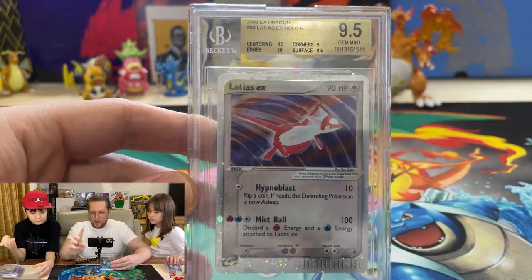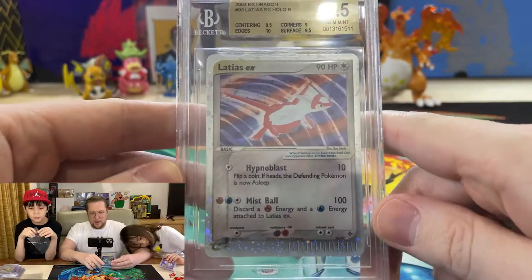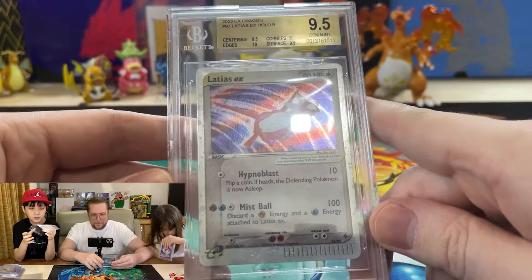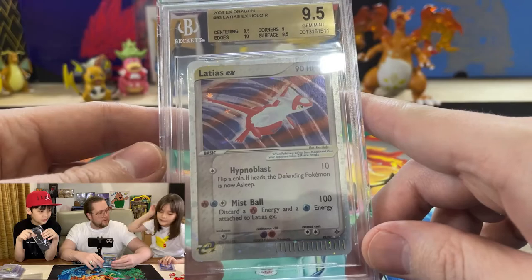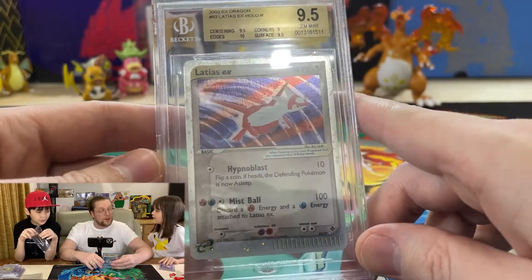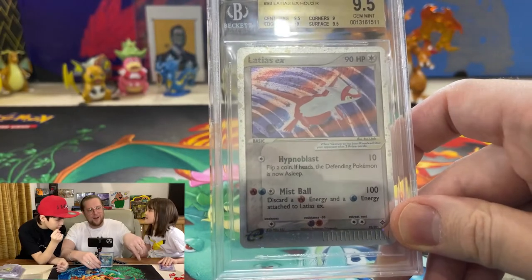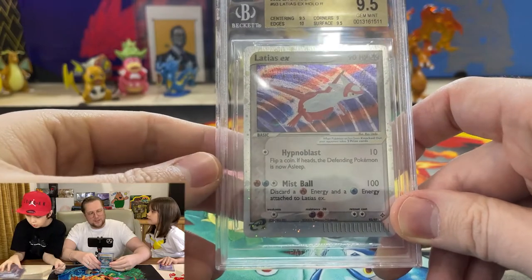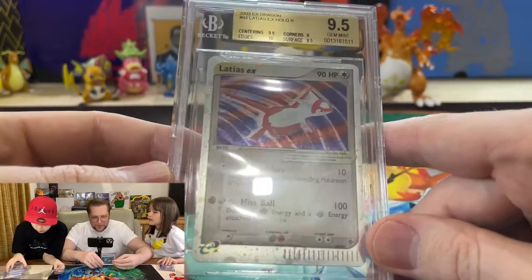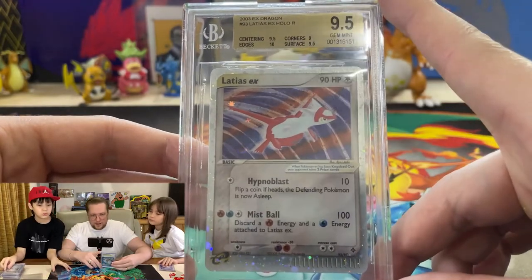There's literally one card with BGS 10, not Black Label, but BGS 10, Pristine 10, and there are five cards. Did anybody guess this card? No, we don't guess it. We know what it is, but we'll wait for it. That's literally the best card, aside from the, you can argue that it's as good as the Charizard, but okay, wait for it. So this particular Latias, there are only five in the grade 9.5.